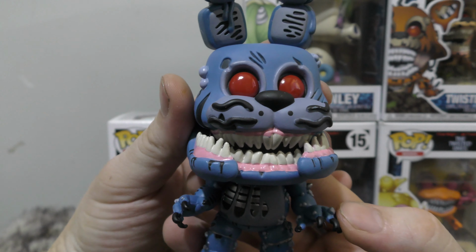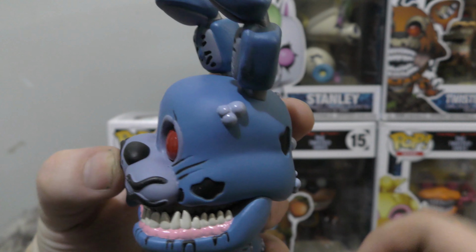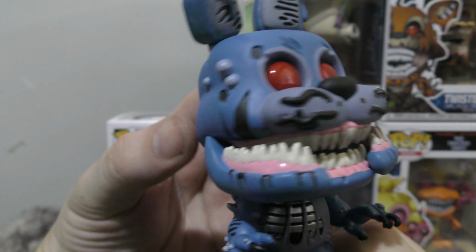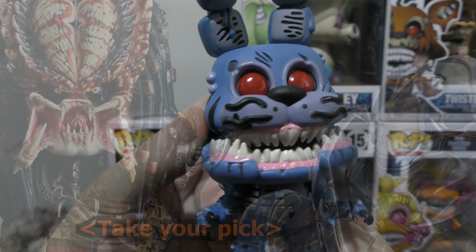Alright guys, here's Bonnie here. It's a very odd looking Pop really when I'm looking at it. It's got tons of little zit looking things coming out. Looks like it's going through puberty or something. Looks like it needs to fix these zits up with some zit cream or something like that. Look at the jaws on this thing, man. This is ridiculous. It looks like, I have no idea what it looks like. It reminds me of something like Predator or something like that. I have no idea, but it's an absolute monstrosity.